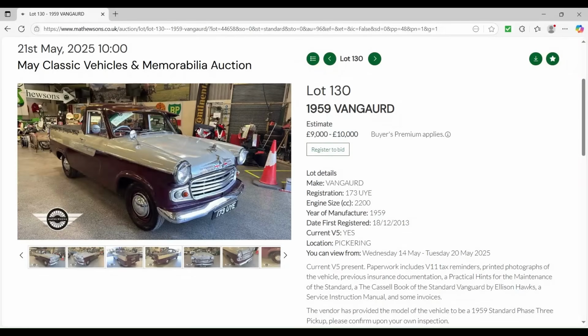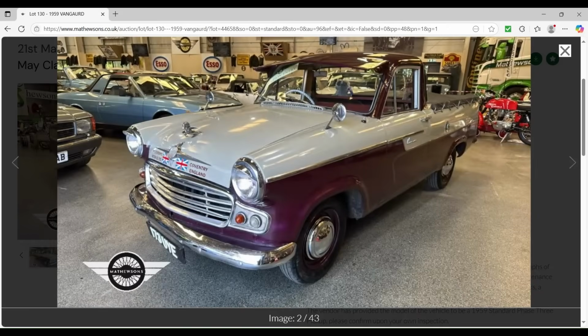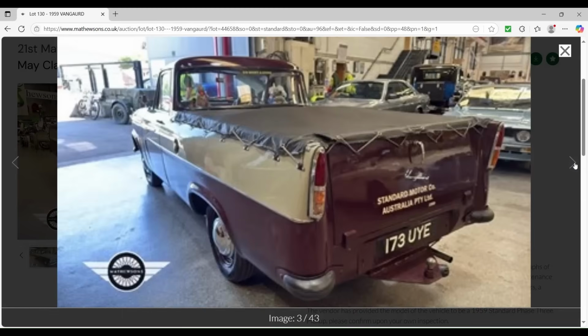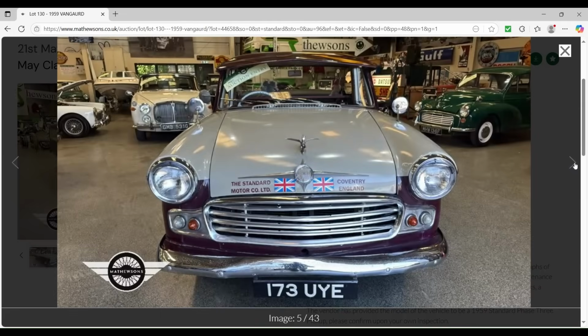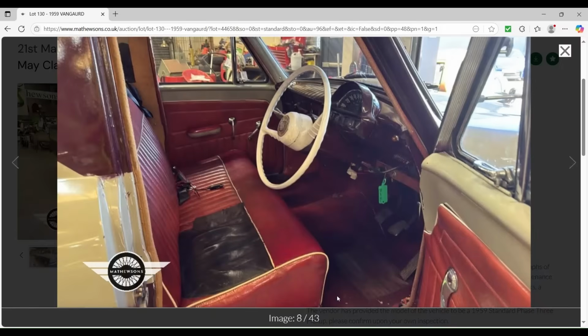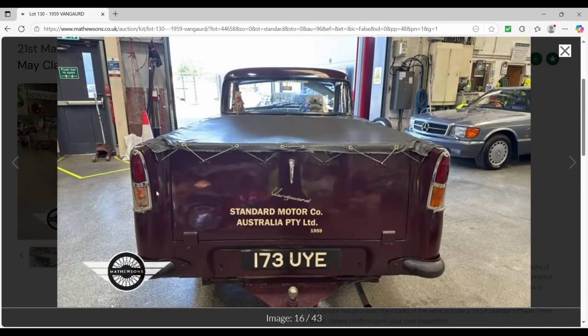It's a 1959 Standard Vanguard Vignale two-door ute, built for the Australian market by Standard's subsidiary company, which was formed by the Crosby family in 1952, and they were assembled at Port Melbourne in Victoria. It was a facelifted version of the Phase 3 Vanguard, styled by the Italian designer Michelotti and, of course, coachbuilders Vignale. A useful vehicle which can be repurposed to however you want it, sure to attract attention wherever you go, but it was only bid to £7,250, and of course it failed to sell, and it remains available.